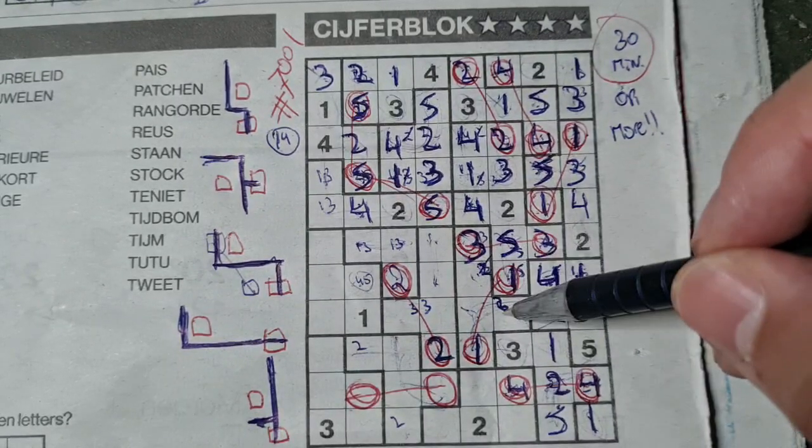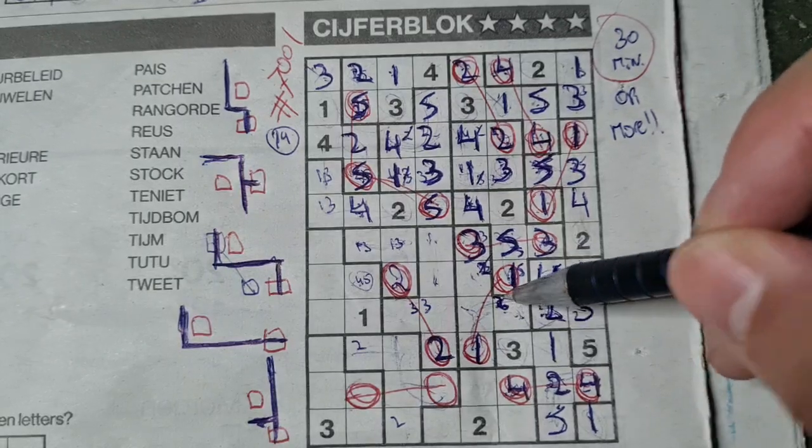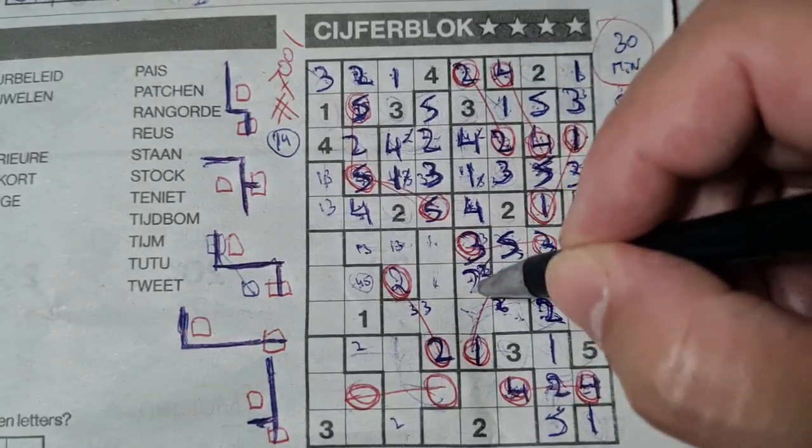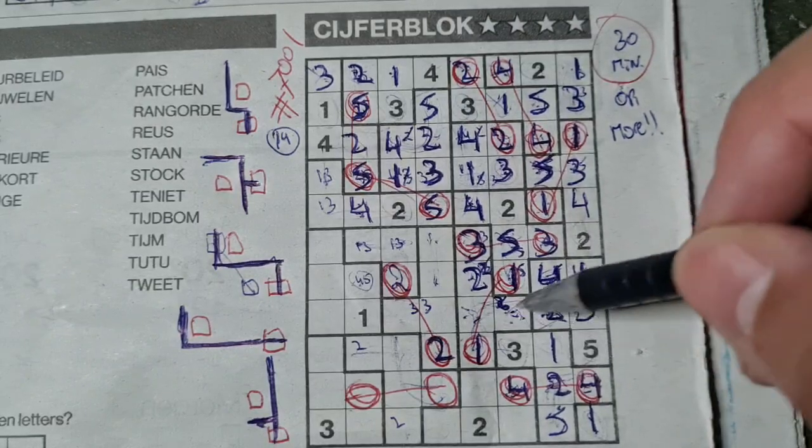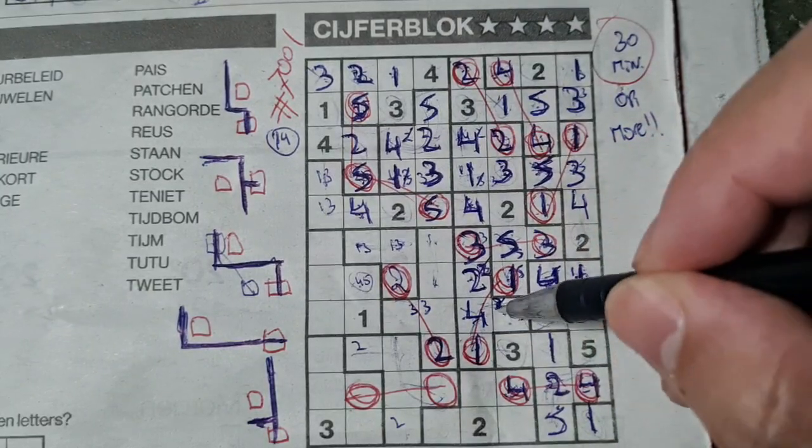I marked those 2 boxes earlier with a 2. We have a 2 now, so this box can be 2 and more. That box should be a 2. 2 numbers left in this area for numbers 4 and 5. We have a 4 there, no 4 there. 4 should be here. 5 goes there.